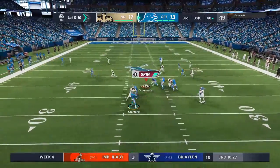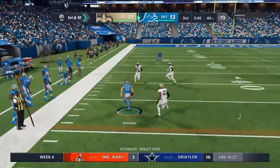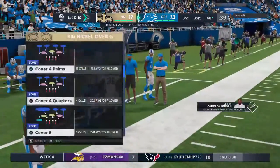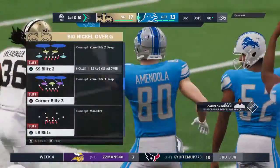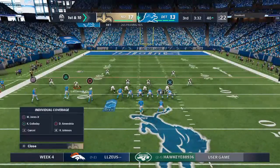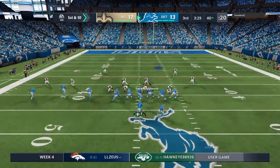On 1st down, Stafford here. And he's got Amendola on the connection. And he's able to get this to the 40-yard line before he's out of bounds. 19 yards there on the catch and run. 1st and 10 at the 40-yard line.